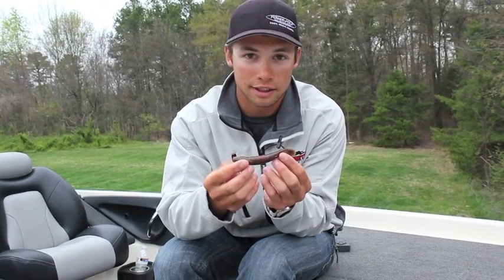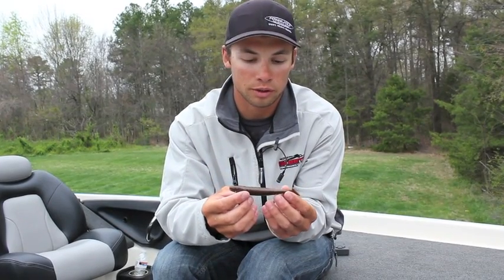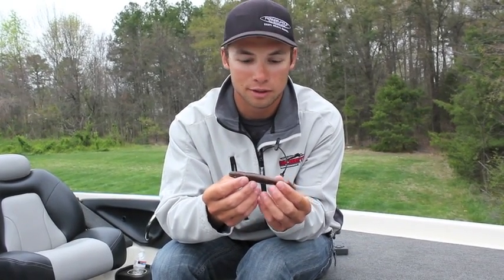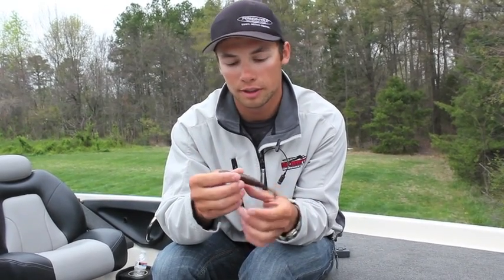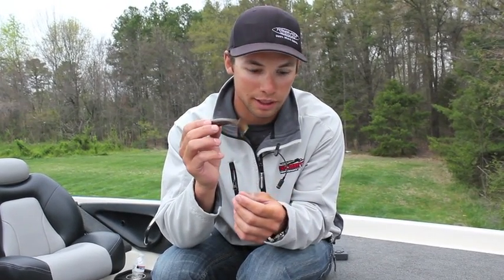But I like to throw this around isolated grass clumps, down an inside weed line or outside, or say around different laydowns, a little bit deeper laydowns, where those fish might just be holding up before they start going deeper. That's one thing I really like to do.